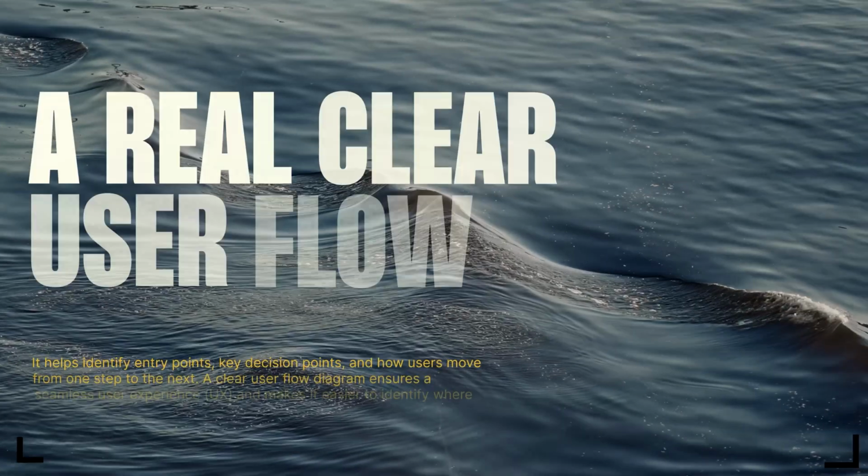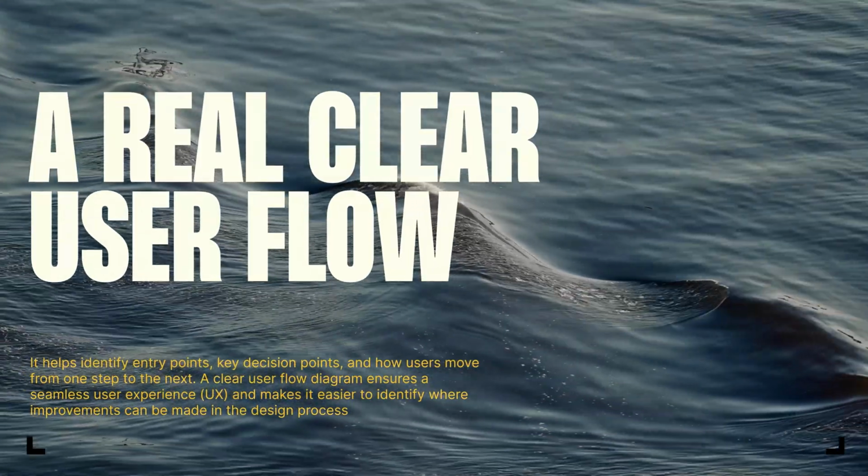The second essential for every website is a real clear user flow. In other words, you want to make sure that your site is easy to navigate. So make sure that when somebody starts going down the path of all the links on your webpage, they don't find themselves in a black hole wondering how to get out of there, right?